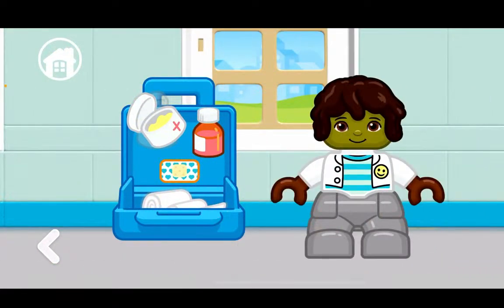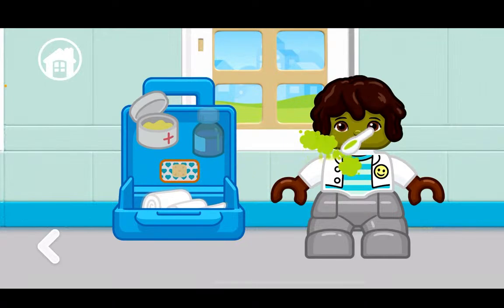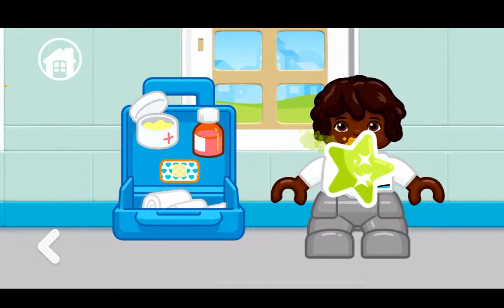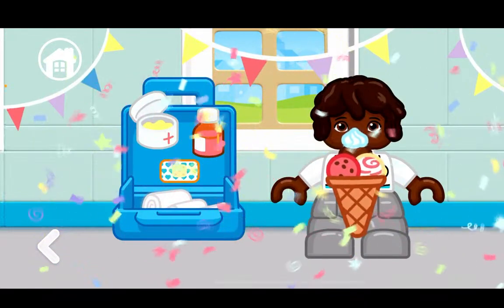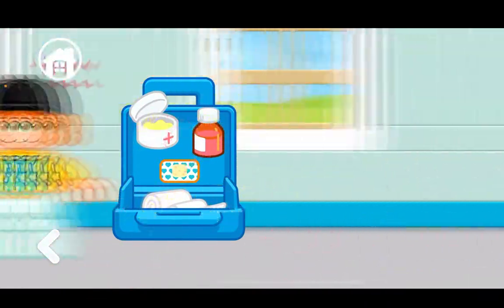Oh, the girl ate something spoiled and now she's sick. We need to give her medicine. Take one. And please, girl, please. Super. The star for me. And the ice cream for the girl.